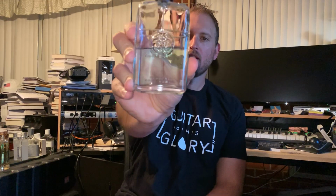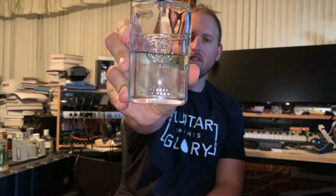It got some. I know there's some video reviews out there, but not a whole lot of talk about this one. This is Gucci Guilty Cologne, and I think this is a line that, you know, people have really mixed feelings about. Not everybody loves it. Some people hate it. Some people love it. Some people are in between. Some people just don't care.